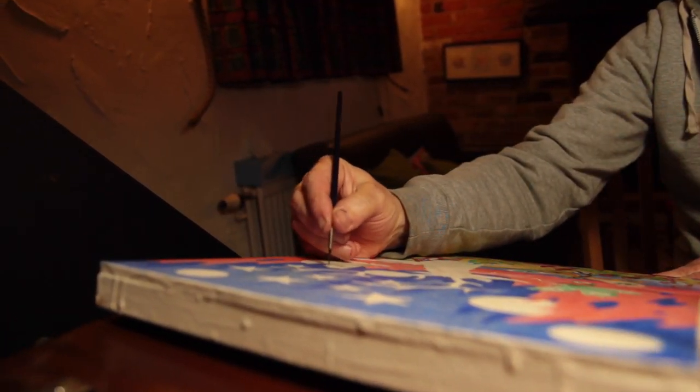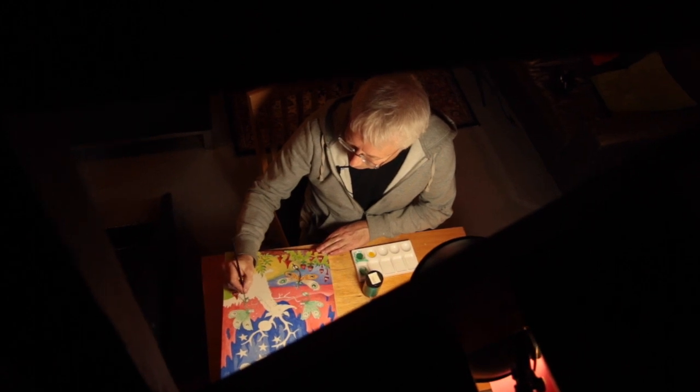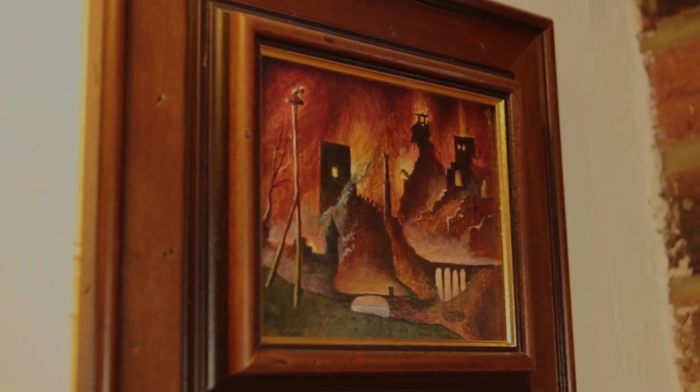If I was going to go to a desert island and I could only take one painting system with me, then I think it would be egg tempera.